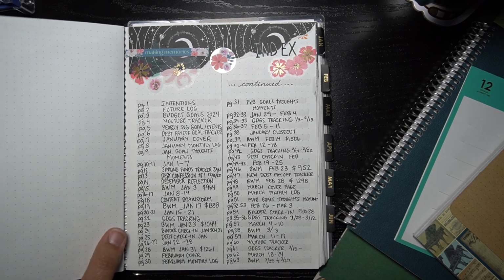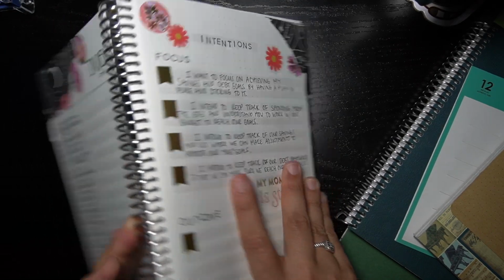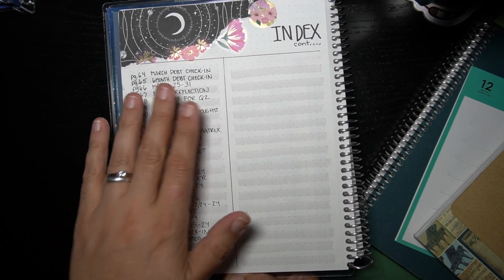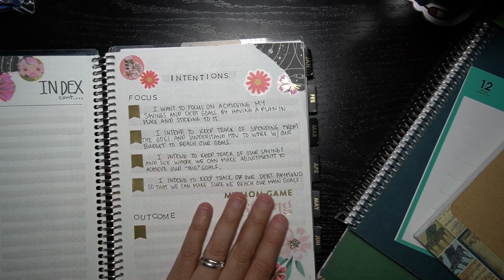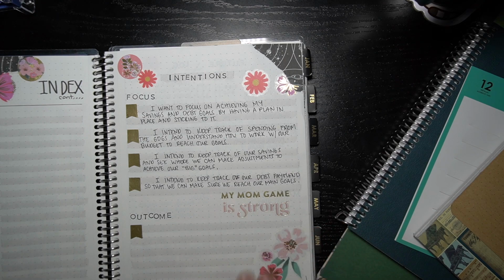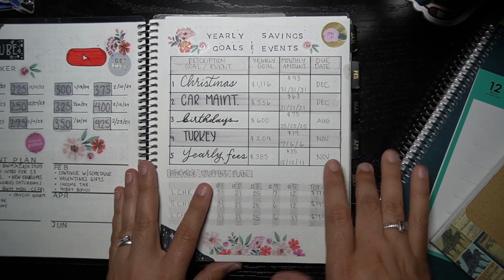I do follow the bullet journal method in a sense, where I keep track of an index. If you see my index, it goes all the way. I need to update this, but it's almost filled, almost complete, and I feel so proud of it. And then these are my focuses, my intentions, so I'll have to create these in my next budget journal. I'll go over how I'm going to make it in a little bit. But I love it, and I'm just so proud of it.